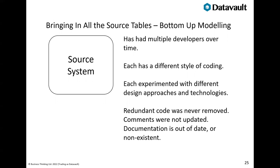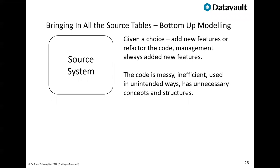And so basically these developers have maybe experimented with different design approaches. Maybe there's bits of the computer language they're using that they want to experiment with and look at. And so you get this sort of diversity of approaches in that system. And very often things like redundant code, redundant tables were never removed. Component comments were not updated, and the documentation is out of date or non-existent. So really it's like a common law of entropy here. A system starts off clean for one client, and over time it gets worse.